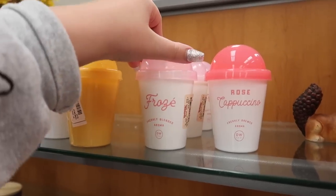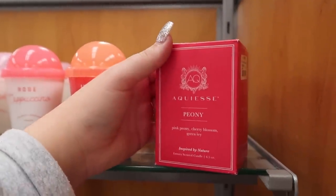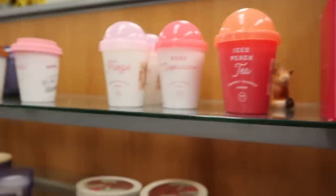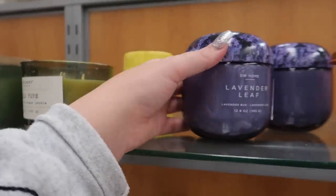They're $5.99. Uh-oh, by the looks of that, it doesn't look like Jarvis likes the scent of this. This looks like an expensive candle. This is $10. I'm not familiar with the brand, but interesting. This looks really cool. Yeah, those look fun.